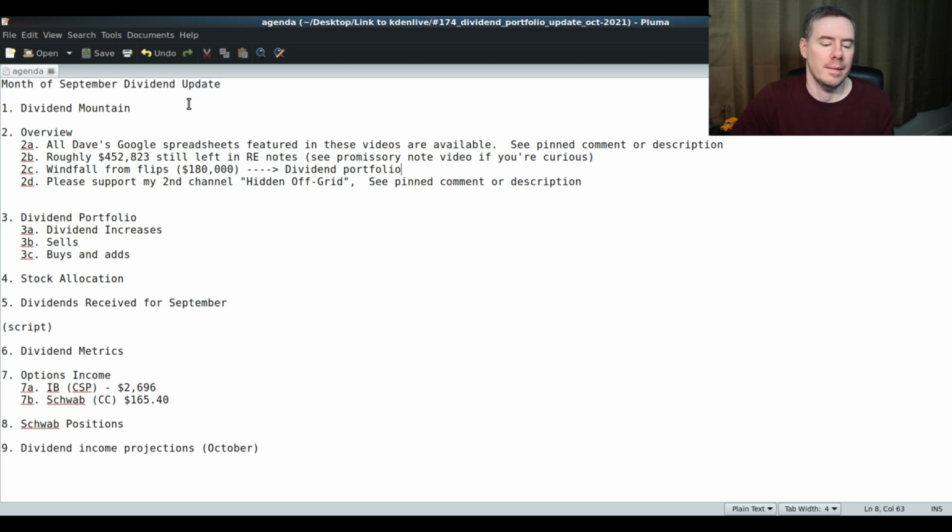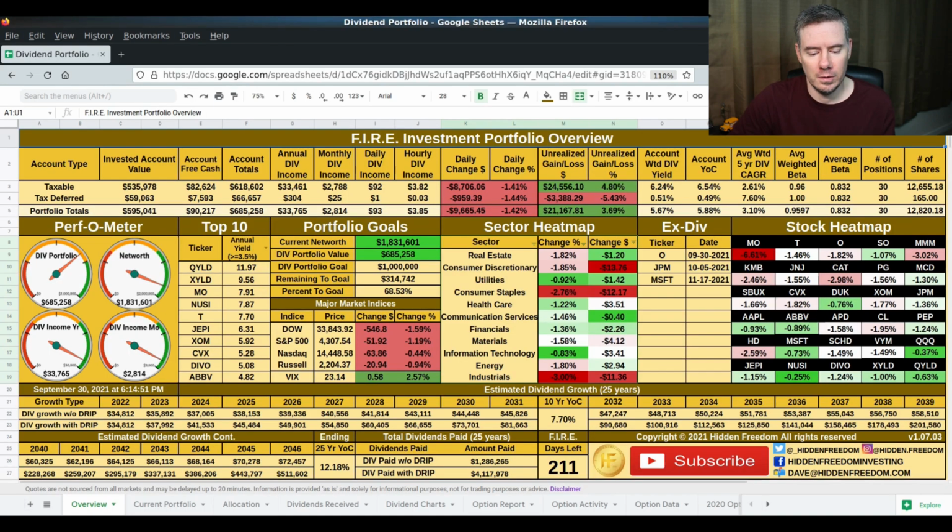So, all right, let's go ahead and look at the overview for the dividend portfolio. And so here is the dividend portfolio. I pretty much have renamed it Fire Investment Portfolio Overview. And I may even change this spreadsheet a little bit to reflect a fire investment portfolio, because not everything is going to be a dividend producing asset. So right now, we'll leave it as fire investment portfolio.